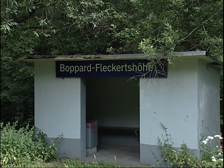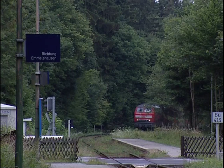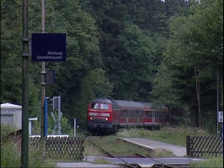Trains run hourly, with many of the intermediate stations being request stops only. The first and last train of the day run to and from Koblenz, allowing the loco and stock to change over.